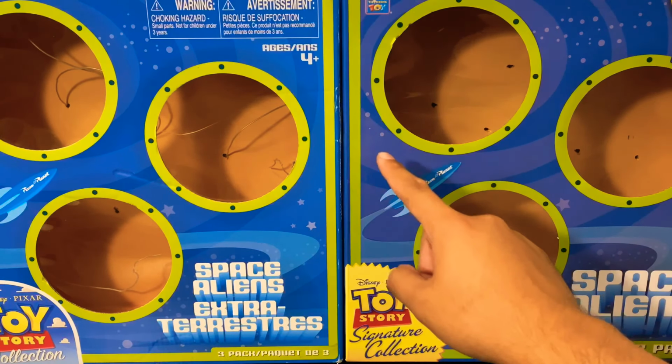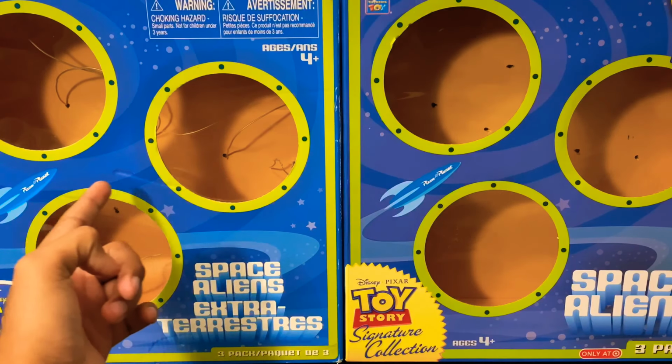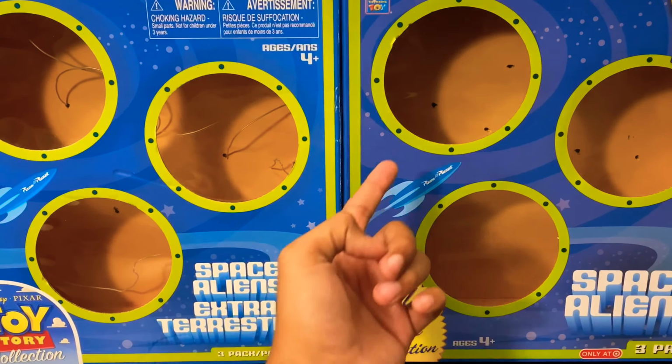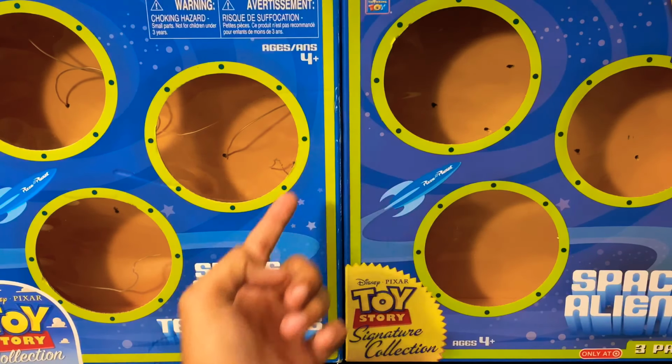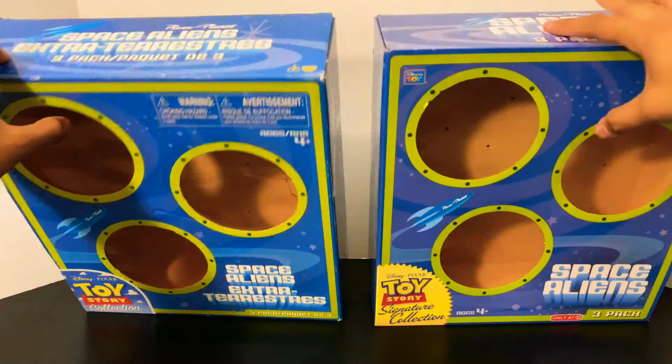Also here, the purple color, it's definitely more purple blue and with purple shading, but on the original box it doesn't look purple. It looks more like a pale blue, like a true blue, or a very, very pale blue. So Signature has more purple color tones and the original one doesn't. So I noticed that was a huge difference.